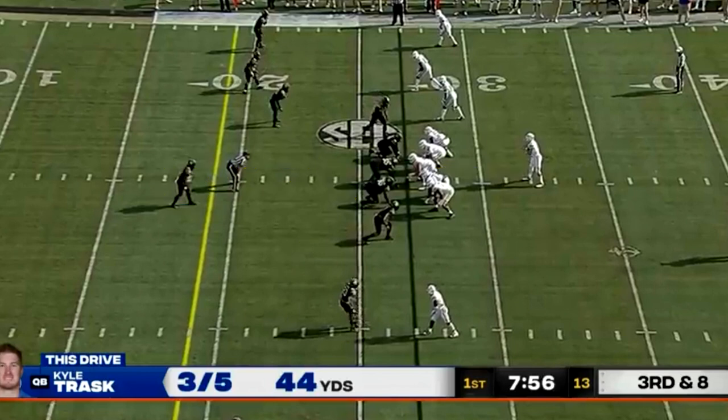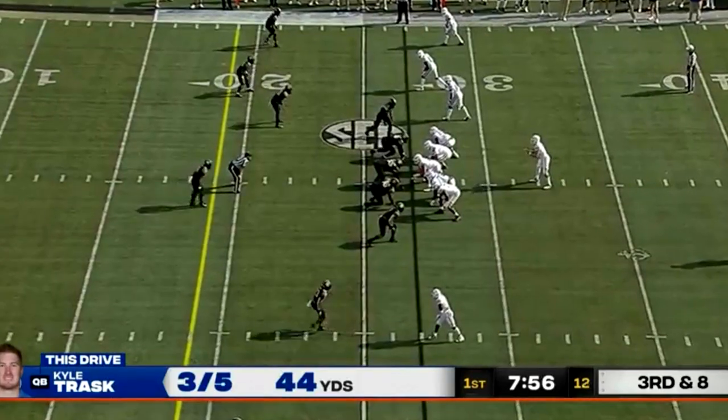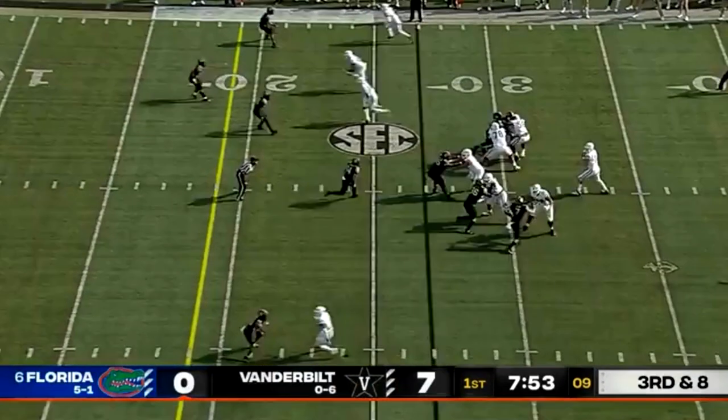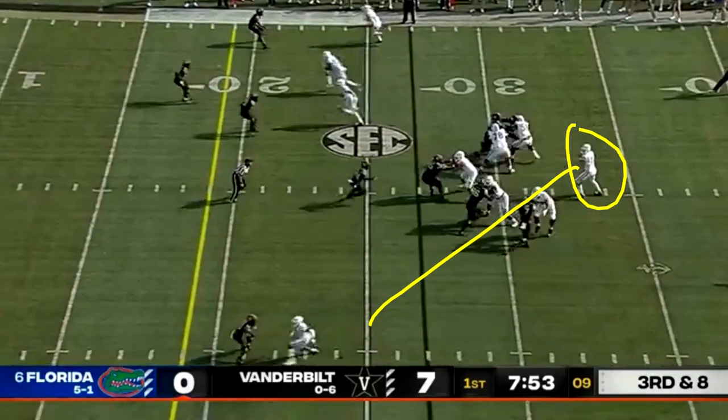Vanderbilt's not going to do that, which means Trask knows right away he's going to look here at this Tony matchup. That's his best one-on-one route runner. He's going to take that matchup all day long. He knows he has cover zero. Right away, he opens up, takes a look at his read, and he's just going to wait for Tony to beat him. Tony beats him bad.